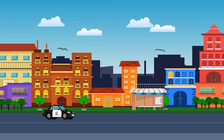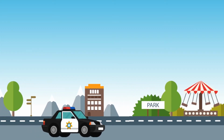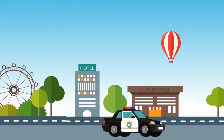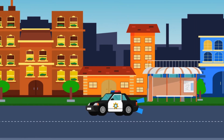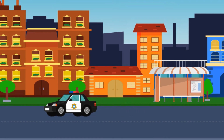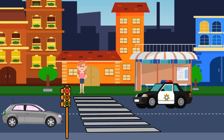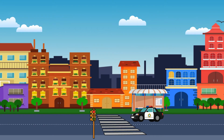And this is a police car. It's got a red-blue flasher on top. Police cars have sirens that make loud whistling sounds that you can hear from afar. Police cars keep the order and help prevent road accidents. They make sure that all drivers and pedestrians stick to the rules on the road.